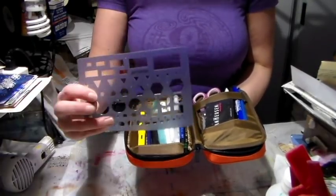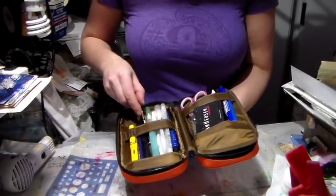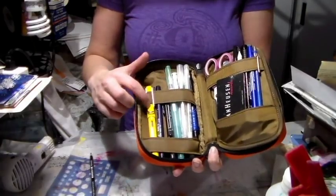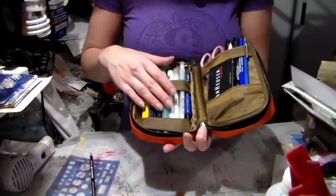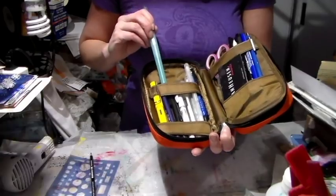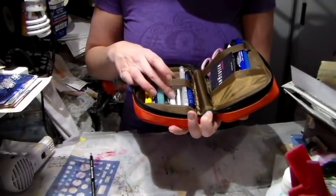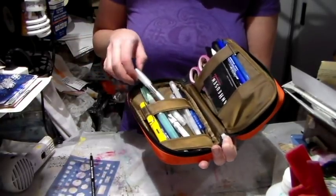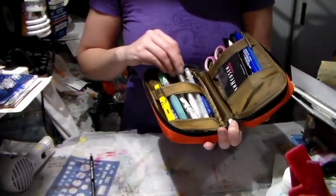So here I've got this little thing to make shapes if I want to. Got a Stabilo pencil. And then I have my Lamy fountain pen. I'm having lots of fun with my fountain pen. I've got a water brush that's filled with water. Then I've got an eraser, my white Uniball Signo, and this is if I want to use coloring pencils and blend them.